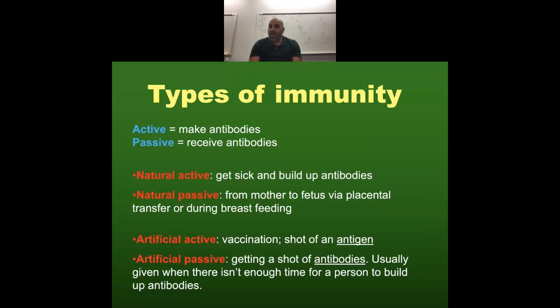IgM is in colostrum, milk, mother's milk. So that's why they encourage breastfeeding. The baby can tolerate, or the baby can acquire the antibodies from there because they don't really produce stomach acid. They don't really have bacteria that can attack it in their gut yet.